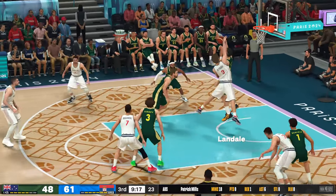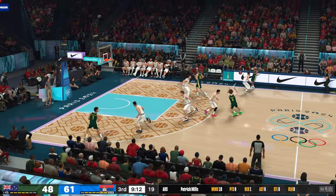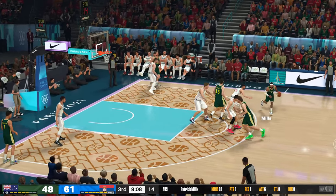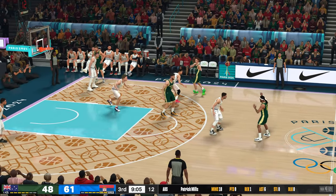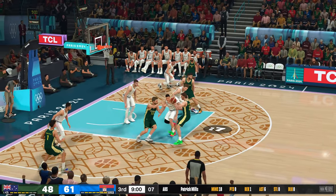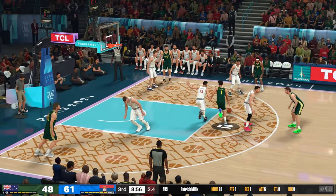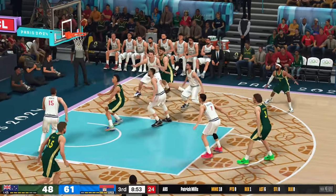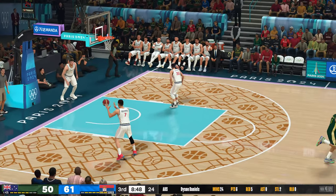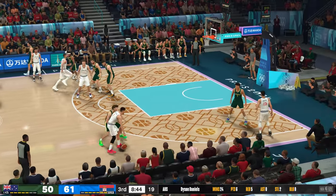Here's Bogdanovich. Landale grabs the miss. Landale's got 8 rebounds in this game. 3 minutes gone now in the third quarter. Bogdanovich against Giddey. Just 5 to shoot. Daniels with it. The putback. He hangs in there and cashes in on the second chance points. What hustle on the offensive glass. Finding ways to capitalize. Paying off that hard work.